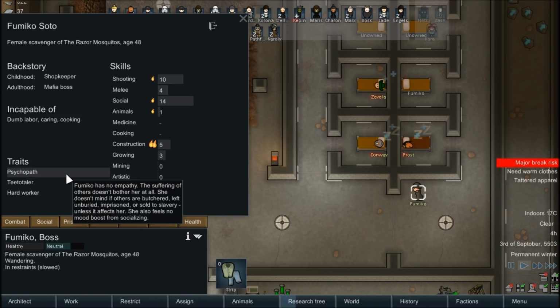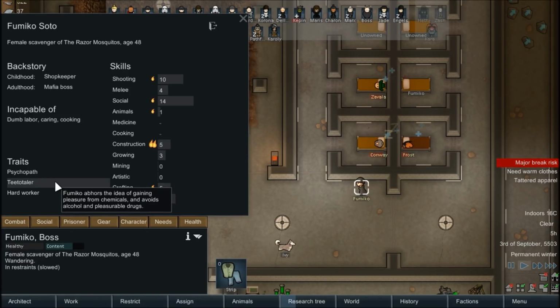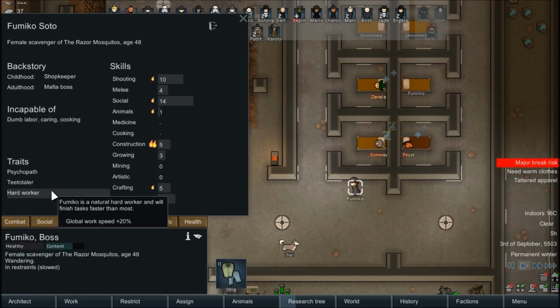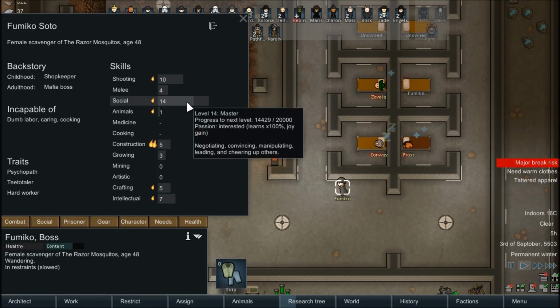So what that means is, well, it's still not a bad trait, I guess, because a lot of things won't bother her. This is going to cause conflicts with some of our other characters because we do have people with chemical interests, and they might butt heads about that. But I prefer this to chemical interest or chemical fascination because if she has a mental break, she's not going to start binging all the drugs in the base. And she's a hard worker, so she will work fast on whatever she's doing. It looks like we can maybe make her into a builder and a crafter. And she might take over our trading duties as well, because I think she is the best character for it.